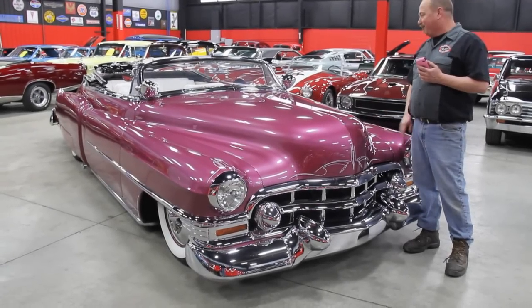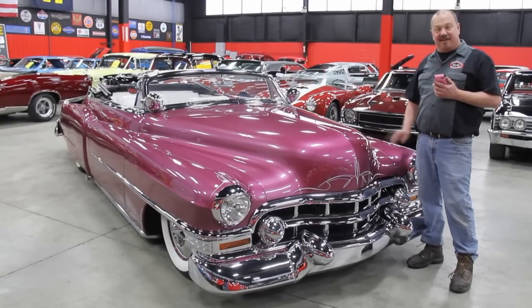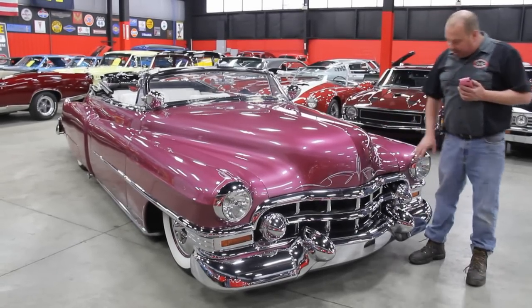Today we've got a real treat for you. 51 Cadillac. I don't know why they didn't call this baby the lead sled, because it should have been. This thing is hot. Look at all this chrome.